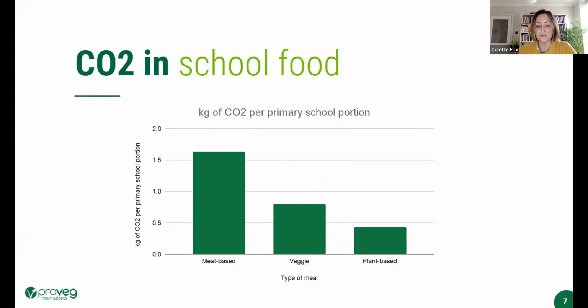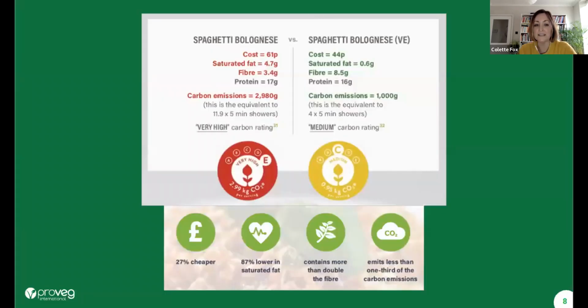Just wanted to show you this slide, which is a bit of analysis we've done based on all the hundreds of menus that we review for schools and councils and multi-academy trusts and private caterers. We review menus all the time. So we've taken the most popular meat-based dishes, the ones that we see most often, same with the vegetarian and then our plant-based dishes, and we've run the average CO2 emissions for a primary school portion. You can see the meat-based is much higher. The vegetarian is about half the emissions of a meat-based, and then our plant-based dishes are about half that amount again, so just over a quarter of a typical meat-based dish.